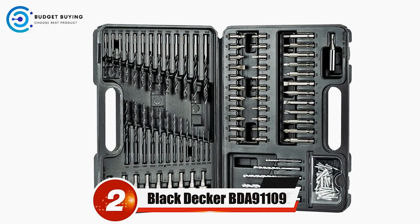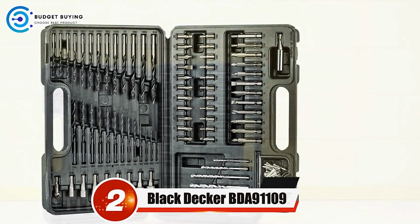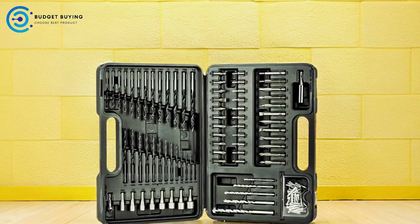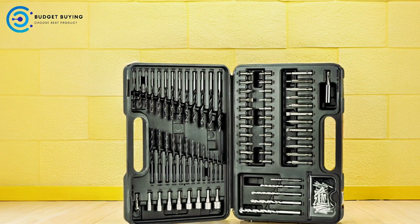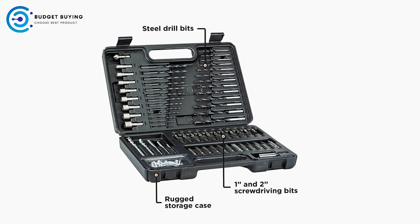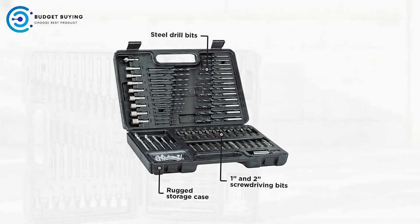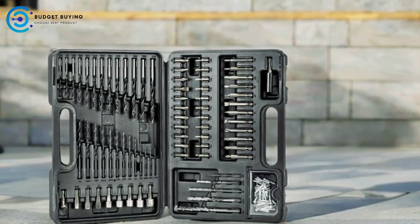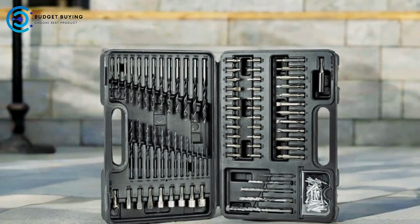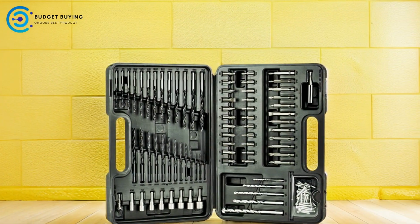Next up at number 2 is the Black Decker BDA91109 drill bit set. The Black Decker BDA91109 drill bit set is an essential tool for any DIY enthusiast or homeowner. This comprehensive 109-piece set provides everything needed for a wide variety of household projects. It includes a versatile selection of drill bits and screw driving bits, making it ideal for tasks like hanging pictures, installing fixtures, or assembling furniture.